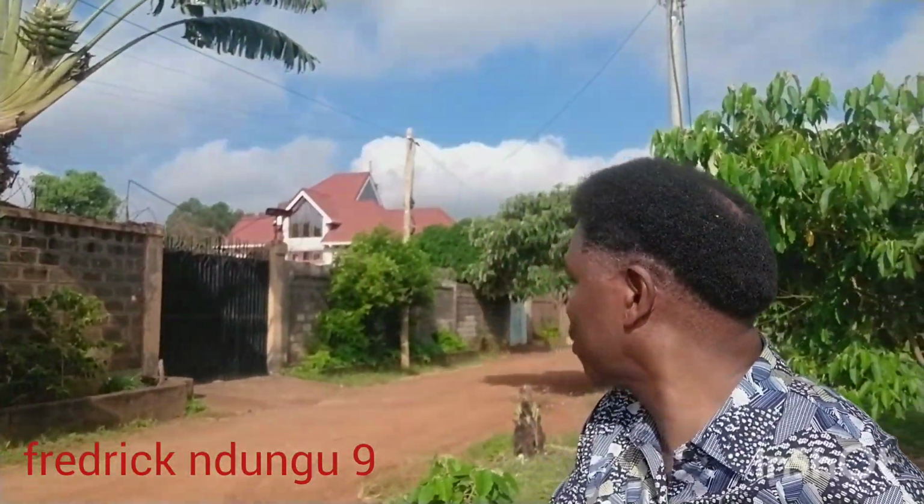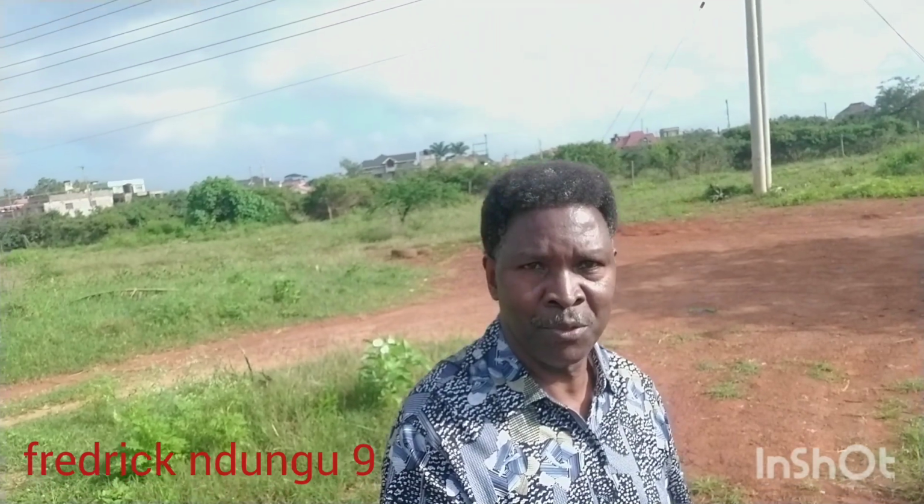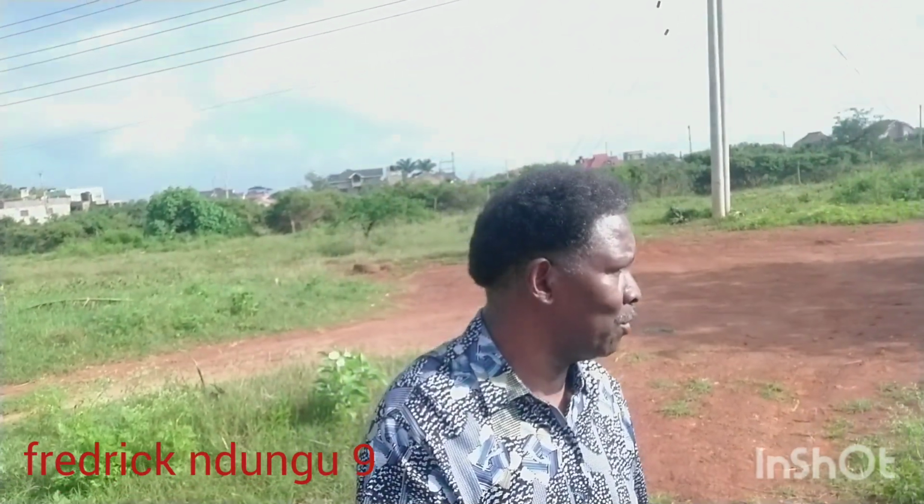Actually, have I come across any bungalow? They seem to be all types of modern buildings. And opposite them is a big, huge farm. I don't know who the owner is, or the lucky owner, or whether it's a public utility. It's so huge.